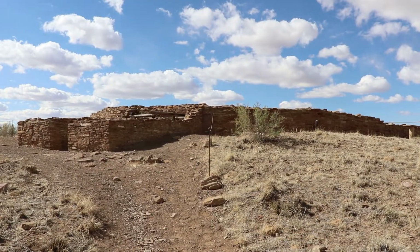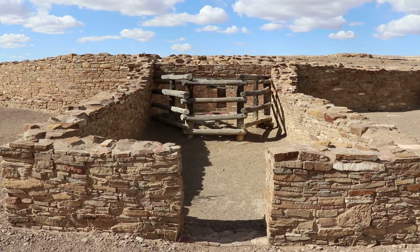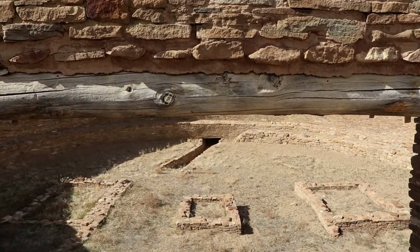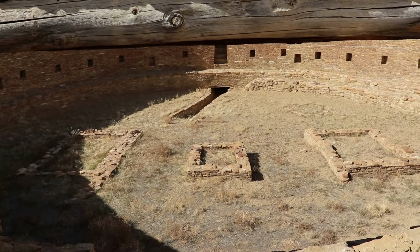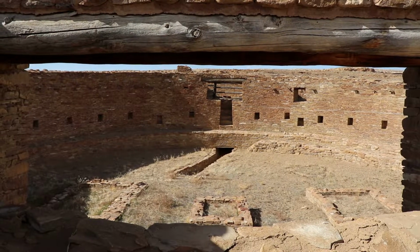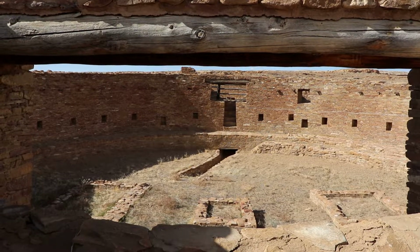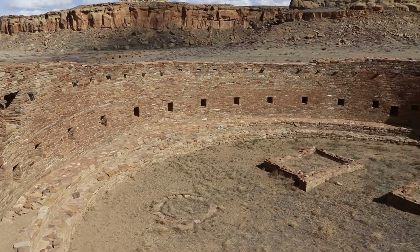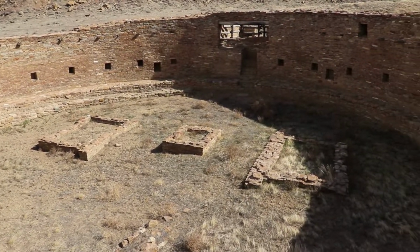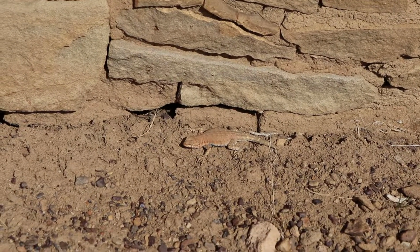And here's the Great Kiva of Casa Rinconada. It was a bit unusual to have a Great Kiva of such significance isolated from a major great house. Archaeologists aren't really sure why they did that. Regardless, this is definitely one of the largest kivas I have seen at Chaco Canyon or in the southwest. This Great Kiva is very similar to the Great Kiva at Aztec Ruins National Monument, and there they have fully reconstructed the Great Kiva. If you want to check out my video on the Aztec ruins, you can get a sense for what this kiva looked like 900 years ago. Look at that, there's a little lizard creature roaming around the kiva.